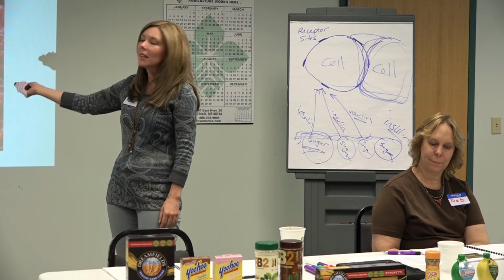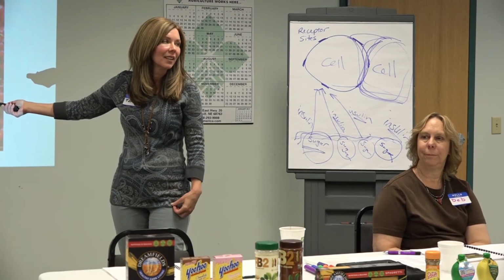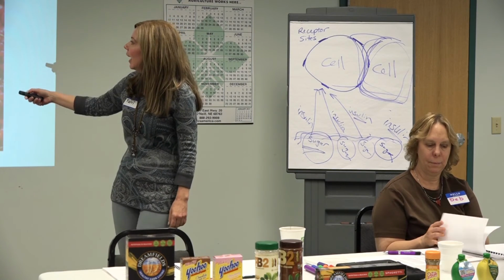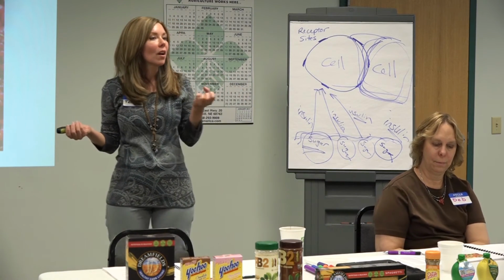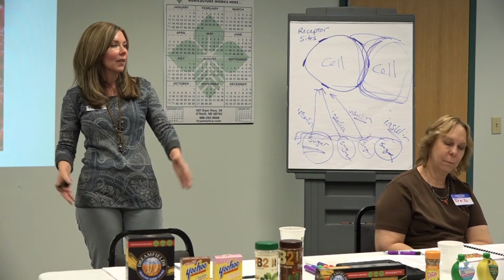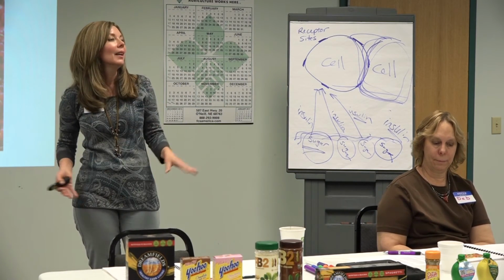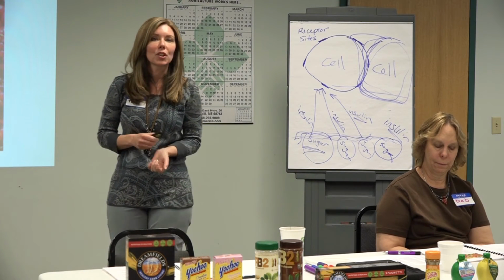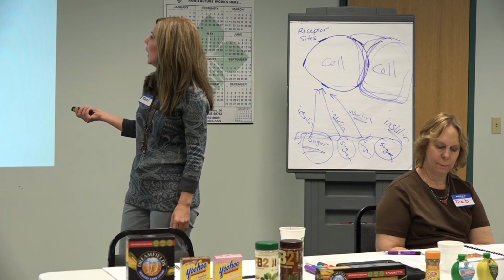So again, just look at this rainbow of color. All this nice, rich, pigmented food. And there's a lot of soluble fiber. Soluble is the fiber that helps you to go to the bathroom and not be so constipated, okay? Soluble fiber is a good thing to have in the diet.